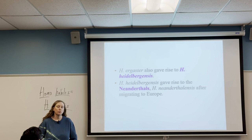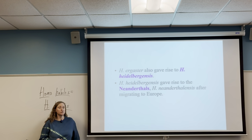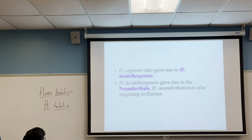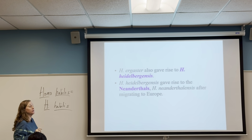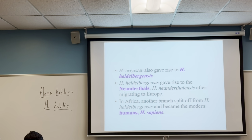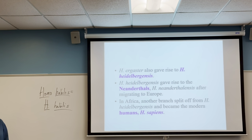Homo heidelbergensis gives rise, they have a common ancestor with the Neanderthals, Homo neanderthalensis. It was thought that the Neanderthals were a Homo sapien, but then anthropological research relatively recently, like maybe 8 years ago or so, found out by running DNA that they found in the bones that they could still utilize, showed that they are a different species than Homo sapiens. Homo heidelbergensis also has a common ancestor with Homo sapiens. That's you.